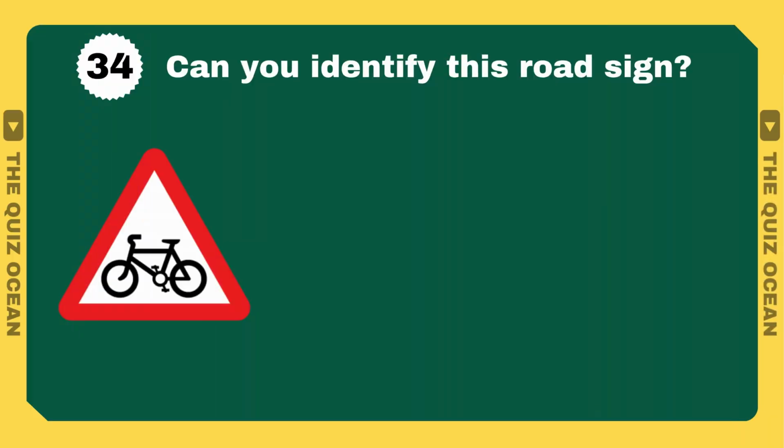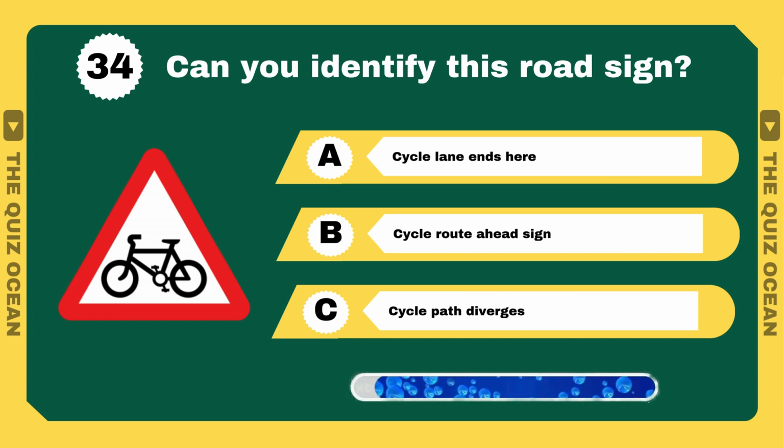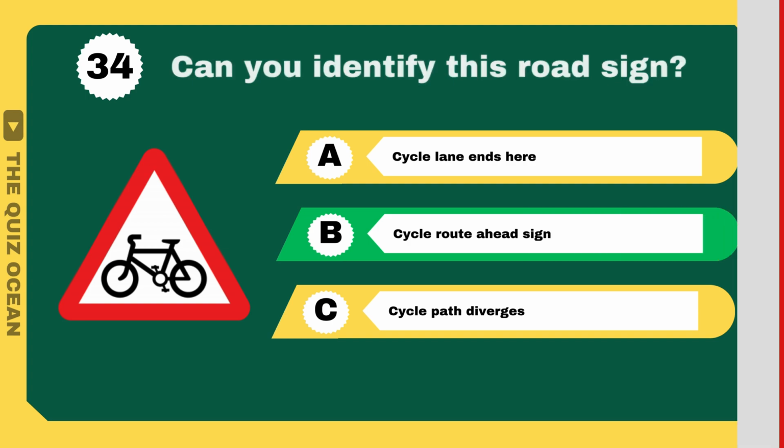Question 34. What does this sign inform cyclists of? A. Cycle lane ends here. B. Cycle route ahead sign. C. Cycle path diverges. The answer is B. Cycle route ahead sign.